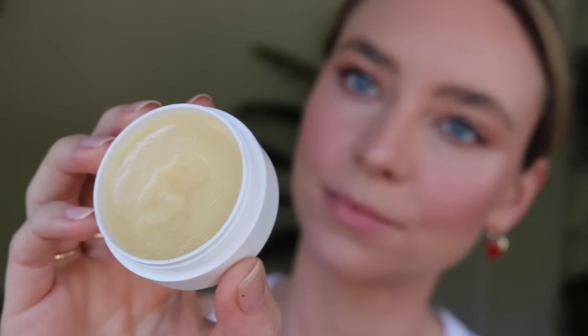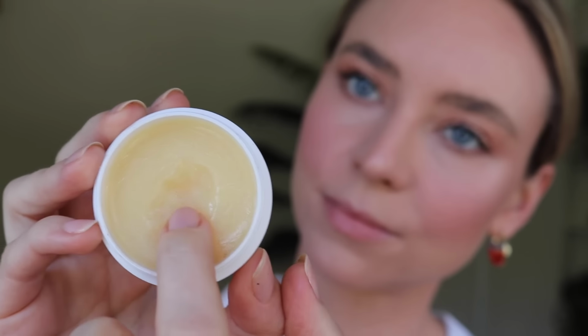John and I both agree on the second choice for the pot or jar lip balm, which is the Paula's Choice Lip and Body Treatment Balm. This is a great option if you don't want any fragrance or essential oils in your lip balm. This is a great price point at $15 for half an ounce.